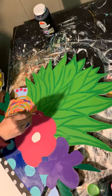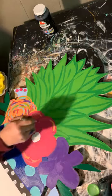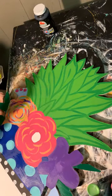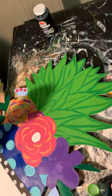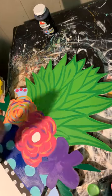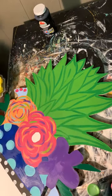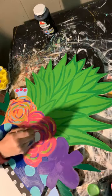Let's see, we're gonna do some of the coral. And this is why I'm not worried about my strokes being perfect, because this is not perfect painting. Okay. Some purple. We'll still go in and do our black outlining. And it's okay if you paint over some spots and they blend together. I like that look too.